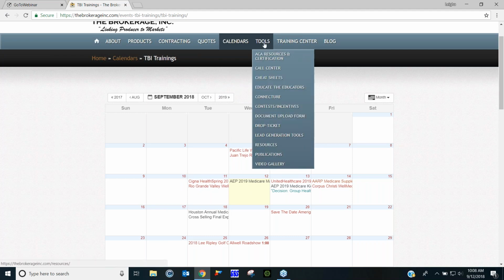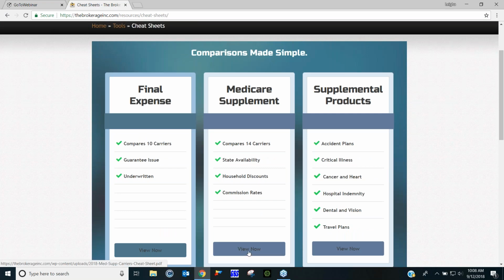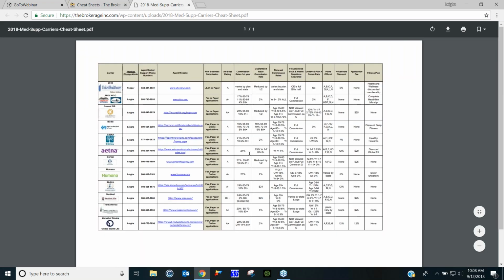So here's the tools tab. We're going to go look at that one. My favorite piece on the tools tab is the cheat sheet. So if you go three down, the cheat sheet, we have a Medicare supplement cheat sheet, which I've worked really hard on, and I keep it up to date. I will tell you that this cheat sheet is only for Texas.